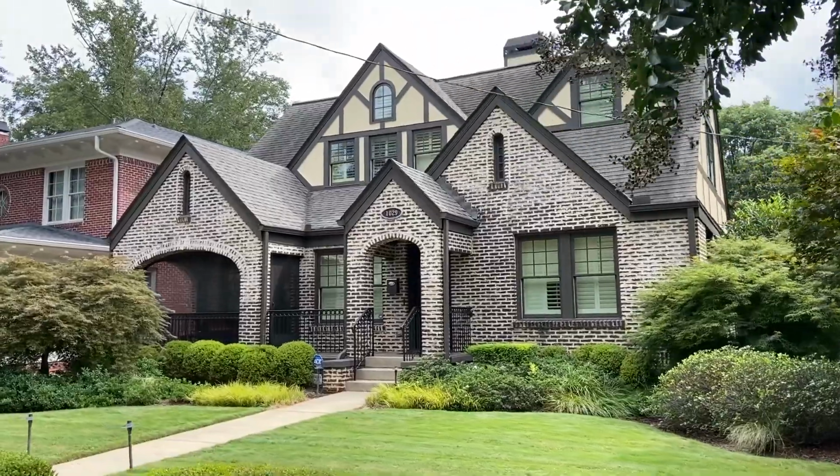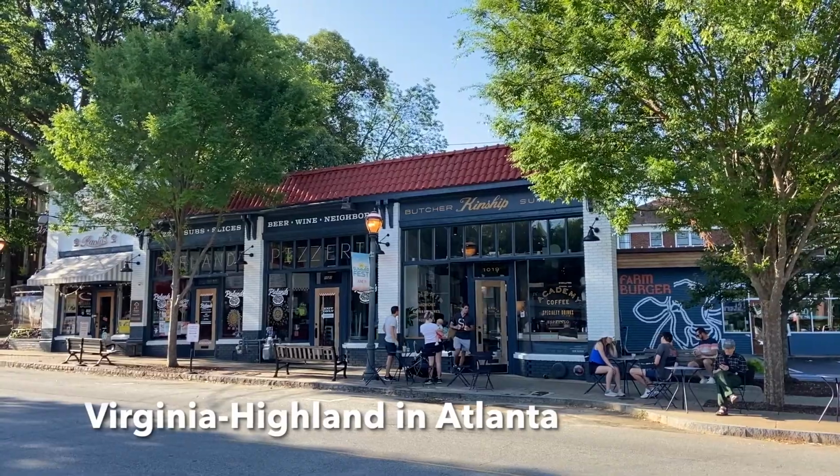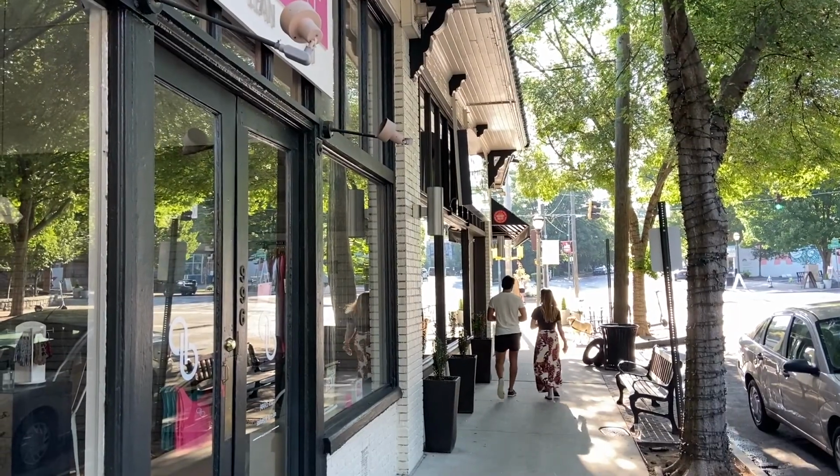If you're moving to Atlanta and you're looking for a neighborhood that is charming, walkable, livable, with great restaurants and live music, you're definitely going to want to consider Virginia Highlands. It is the most walkable neighborhood in Atlanta.